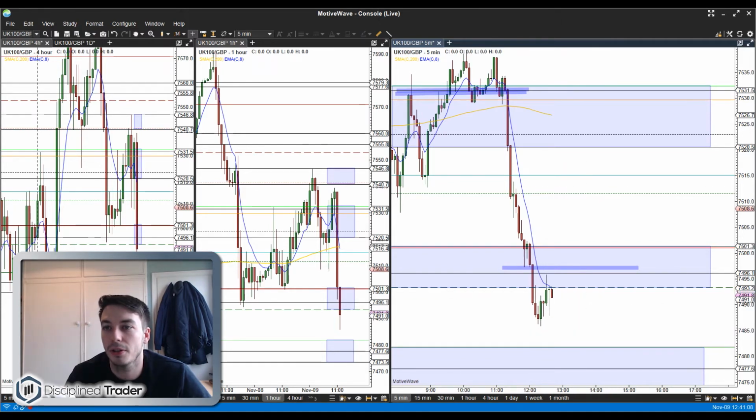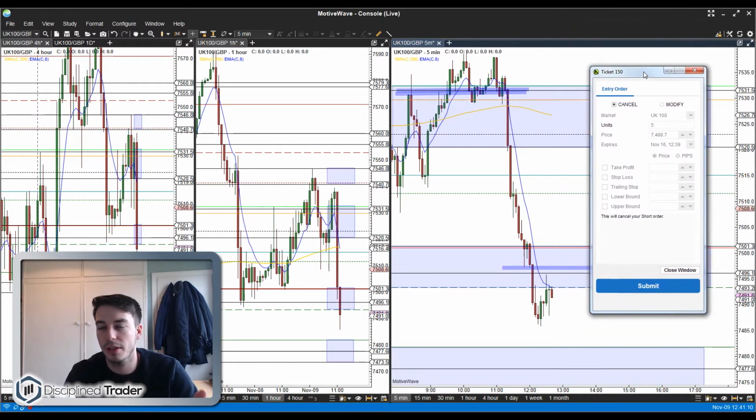So that's the plan as it stands. I'll bring the ticket back across so you can see. It'll disappear when it gets triggered, and then I'll bring the live ticket across. Or I will just update it. If we get another signal candle, I'll just update the price that we get triggered in at. So let's see how this gets on.